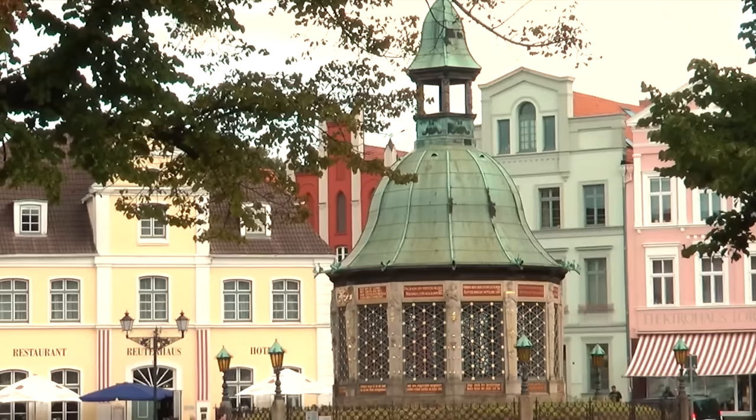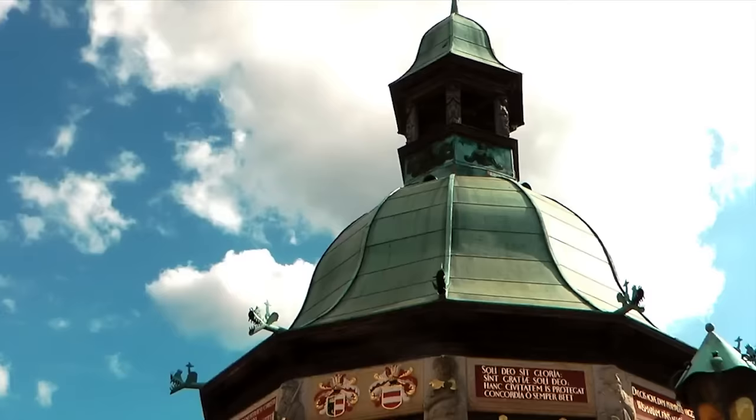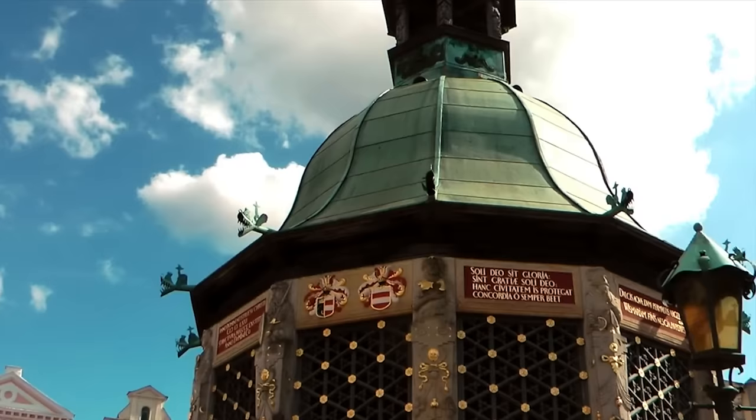And it's here where you'll find the town hall, many beautiful brick Gothic buildings, and the iconic Wasserkunst fountain.